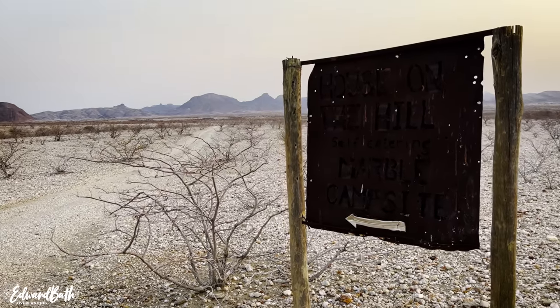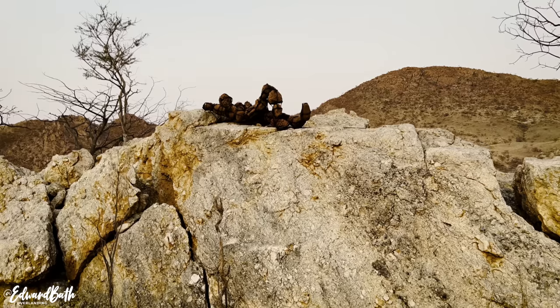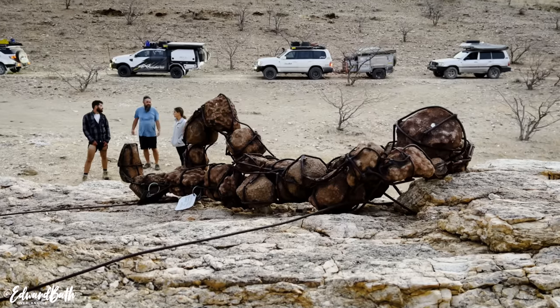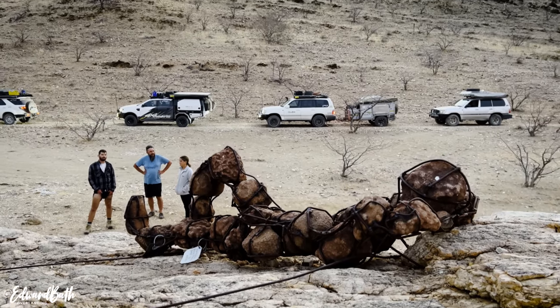So all the camera batteries are flat, so this is on the phone, so I'm not sure if you'll hear. This is Roydrom, a man called Jan Joubert used to leave diesel here. This is where we find our first stone man, and this road is terrible.